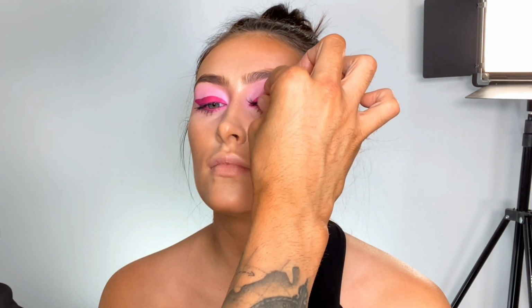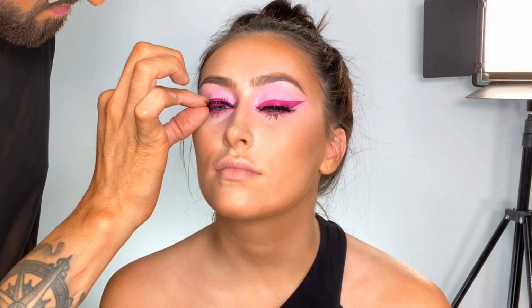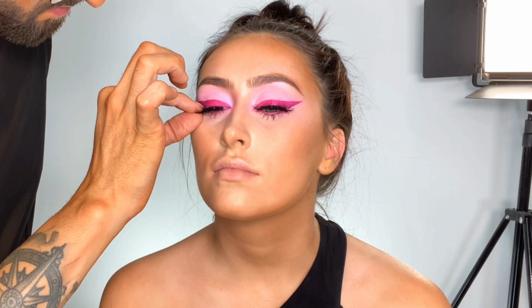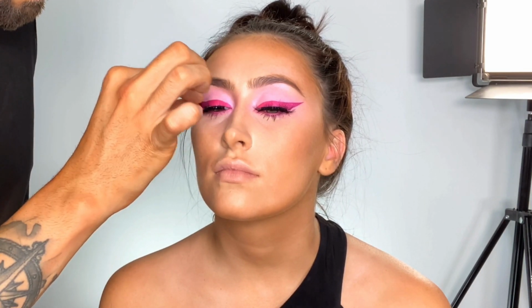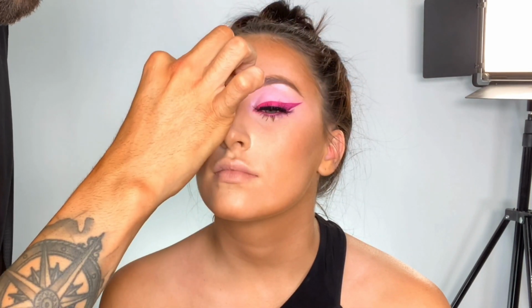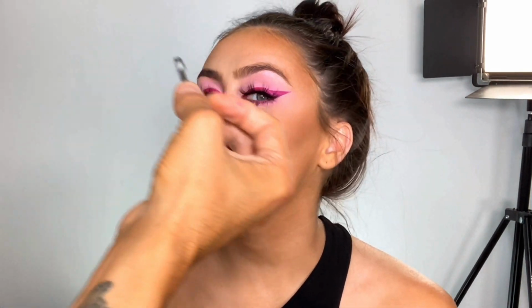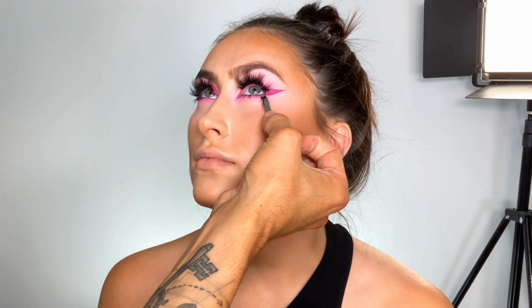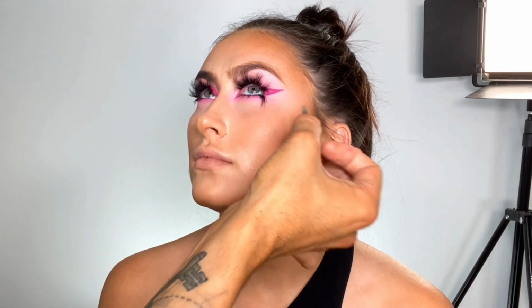These, I just love them, but they are very long in length, so I cut the inner corner off so that this would fit Caitlin's eye really nicely, but then that wee inner corner that I cut off, I then popped that underneath the lower lash line just to add a wee bit extra drama and a wee bit more fun to this look, because at the end of the day, isn't makeup all about having fun?